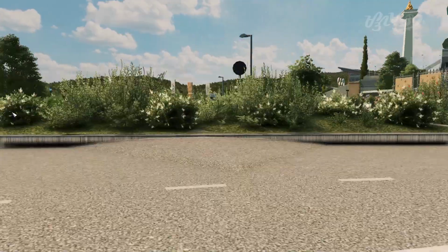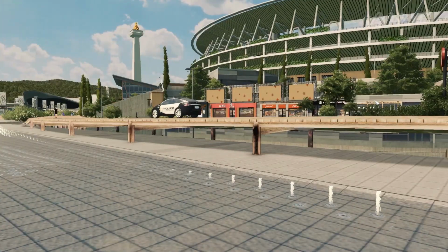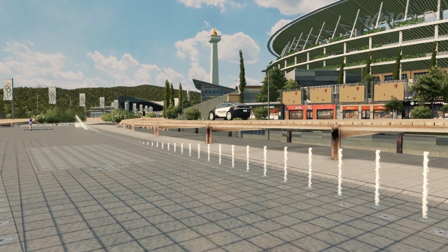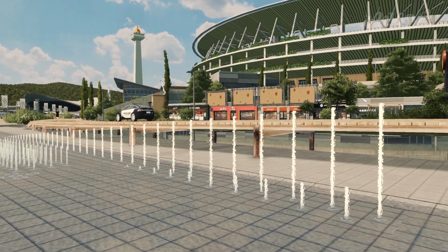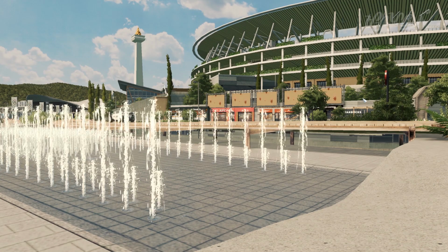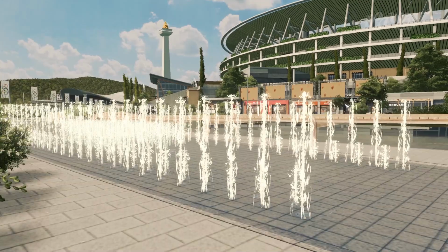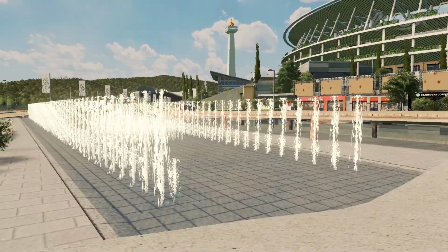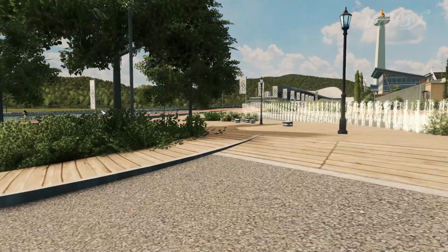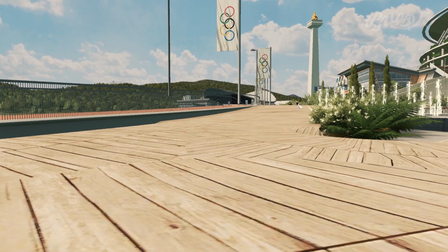We have a very expansive part here. I decided to keep it open because people are going to be watching the games, and we have those LED billboards. They are supposed to be bigger. They're supposed to be just like one huge LED screen, but I don't know how to do that. I mean, I know how to do them, but I want it to be animated. So if you guys have any suggestions, I might do them. I might not. Probably not, because I'm not focused on heavy detailing in the city.